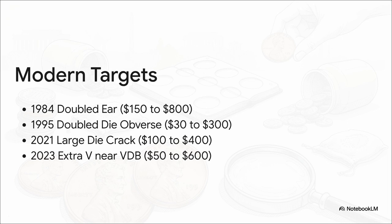And listen, you don't just need dusty old coins from the 1940s to strike it rich. Modern circulation is packed with targets. You have the 1984 doubled ear, which can be worth up to $800. And the highly collectible 1995 double die obverse going for $30 to $300. And, if you're really paying attention, keep an eye out for the 1972 double die obverse. Technically, this one belongs up in our heavyweight tier, because it features highly prominent doubling and can net you upwards of $10,000. These structural flaws are trading hands every single day.